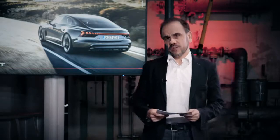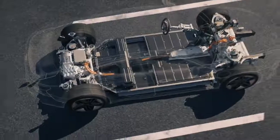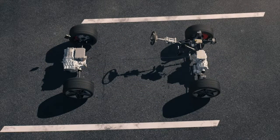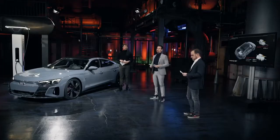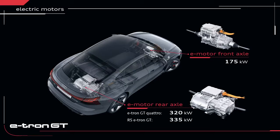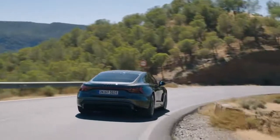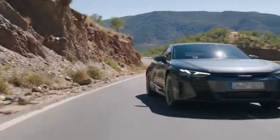The perfect suspension system also requires a matching powertrain. What can you tell us about this? The e-tron GT has 2 electric motors, one on the front axle and one on the rear axle. On the front axle, the Audi e-tron GT has a 175 kilowatt engine, similar in the Audi e-tron GT quattro and the RS e-tron GT. However, the electric motor on the rear axle depends on the model. The RS version has a 15 kilowatt more powerful engine. In addition to the permanent system power output, both versions will offer an approximately 2.5 second overboost function for maximum acceleration.